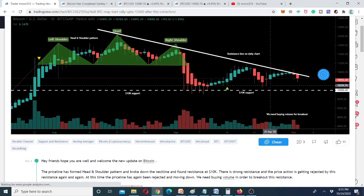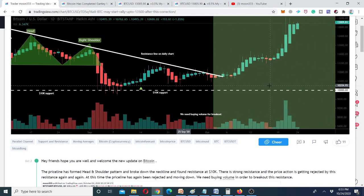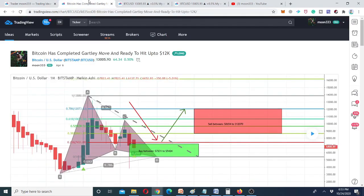Now, if I play this chart, at that time it was $10,052, and now it has spiked even beyond $13,000, almost $13,200.